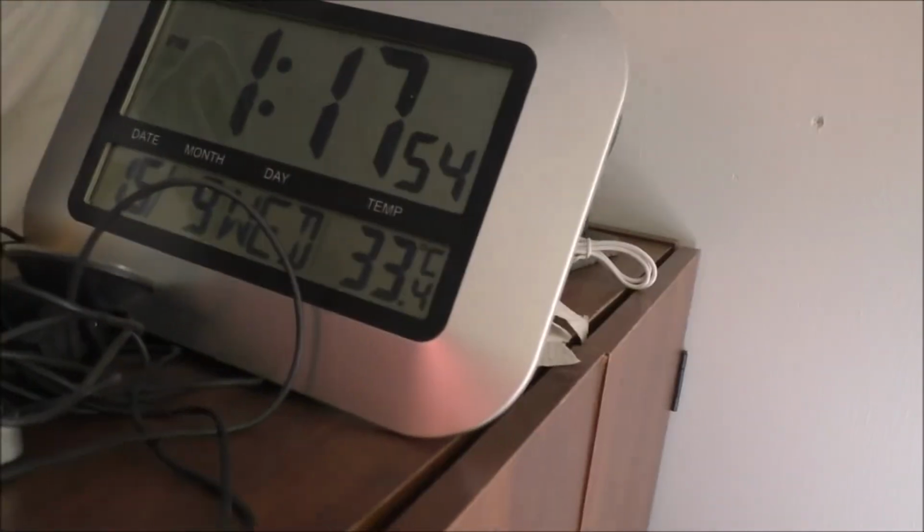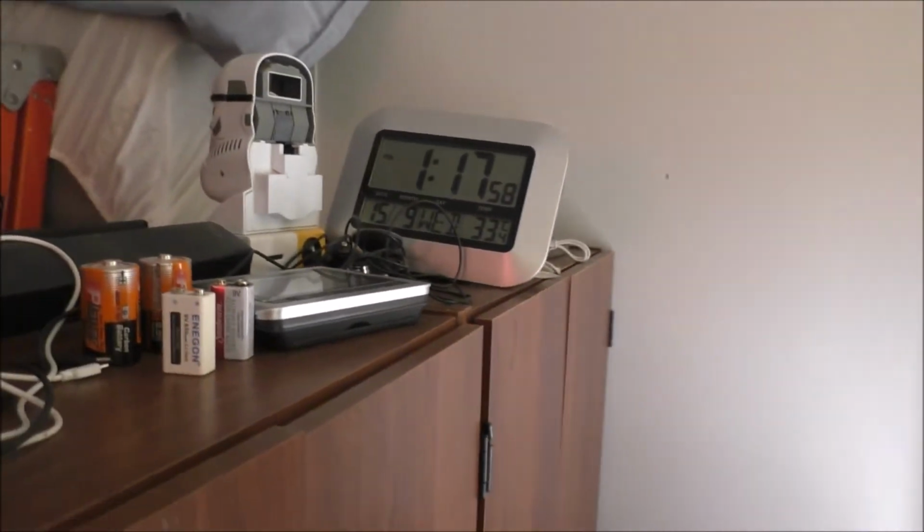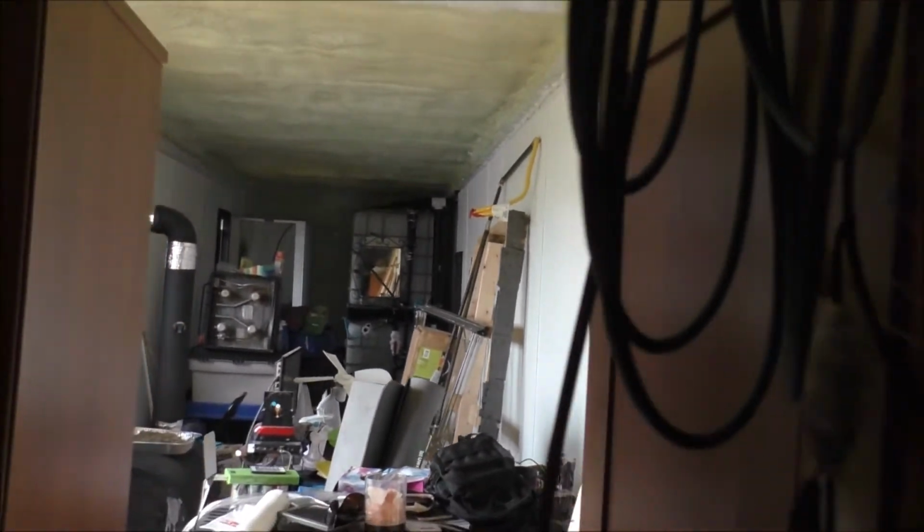My dad's put 33.4 degrees Celsius in here, and that's indoor temperatures, and that's blocked by this cabinet, so it's warm as hell in here. It's gonna dry everything out, which is good. But yeah, so my brother got to see the construction mayhem in here, and it's quite something.